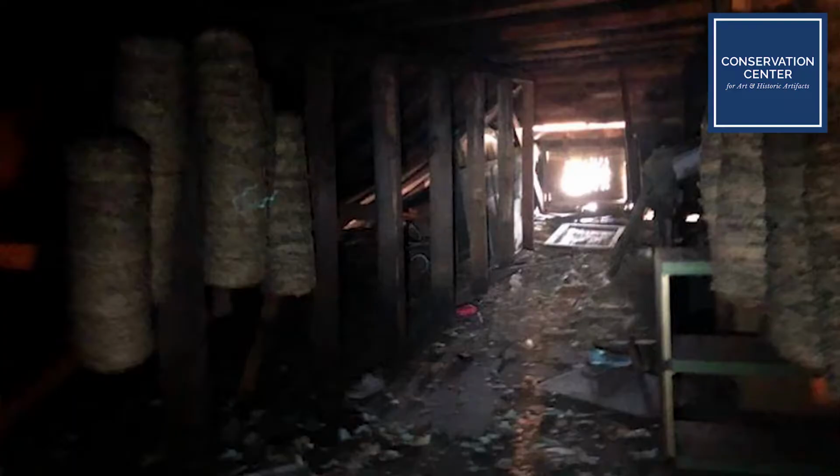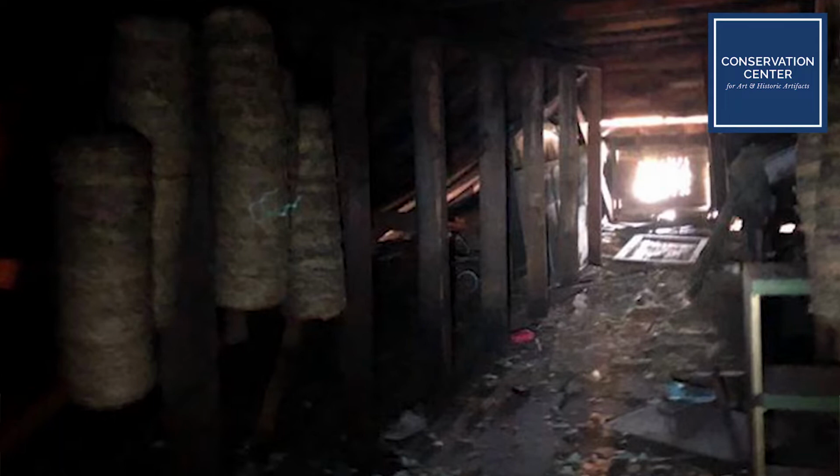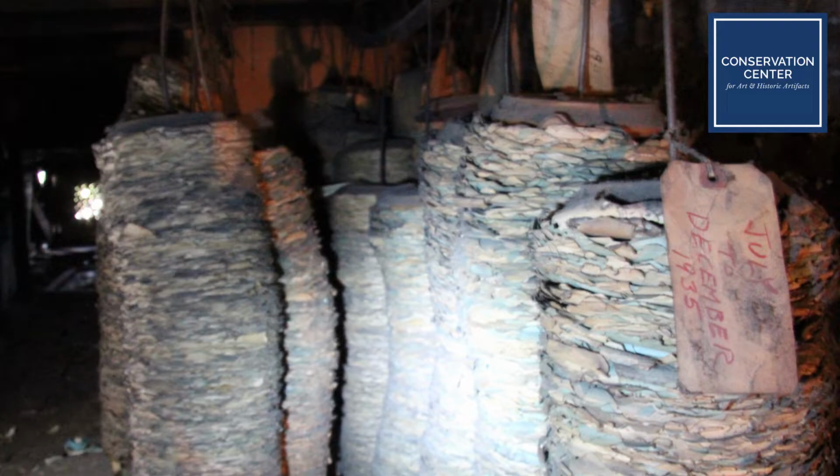In the summer of 2019, we got a tip, an alert, that there were these objects in the attic of this former pharmacy. And we sent some people to check it out, and it was pretty surprising what we saw. They were these spools of prescriptions from this pharmacy. Right now, we think they date from the 1920s to the 1940s.